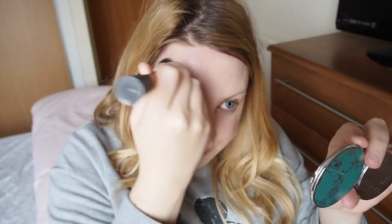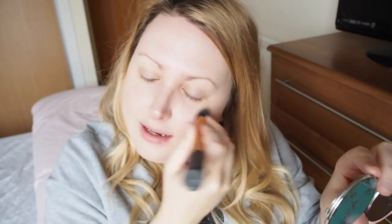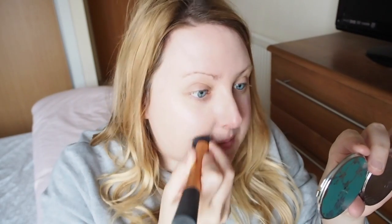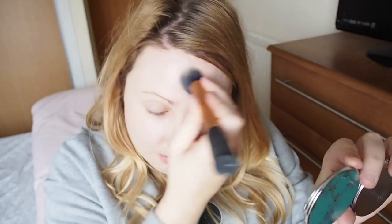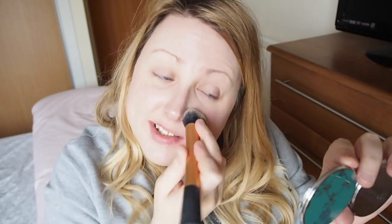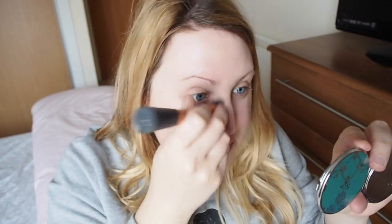It's got a nice consistency, so it's not really thick and it's not really thin, and it's really buildable, and it's just a really nice natural look. Obviously it's supposed to be a radiant foundation, but it doesn't leave you looking really glowy or anything. It's not got glitter in it.